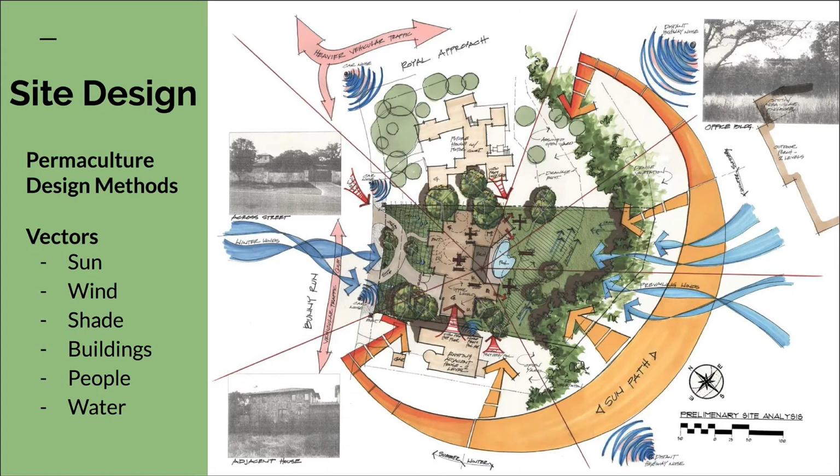If you have any water or steep inclines, if you have any animals, livestock, or chickens, any areas of flooding, areas of drought, areas that get windy, areas that have mature forest or buildings, even where people are walking, where energy and resources are flowing, are taken into consideration. So this is just an example of all the thought and observation and planning that goes into the site.